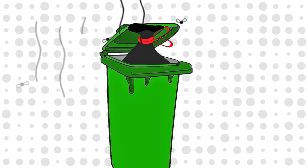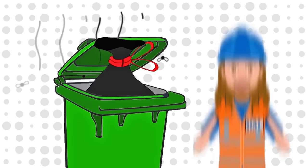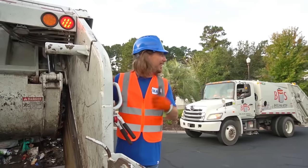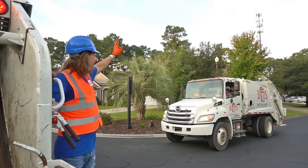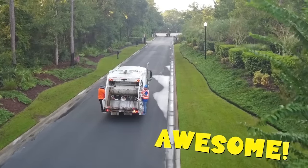The trash can in the house is smelling bad. Pee-yoo! Let's take it to the curb and we'll be glad we had. Look what's coming now, we're in luck. A super duper awesome garbage truck.